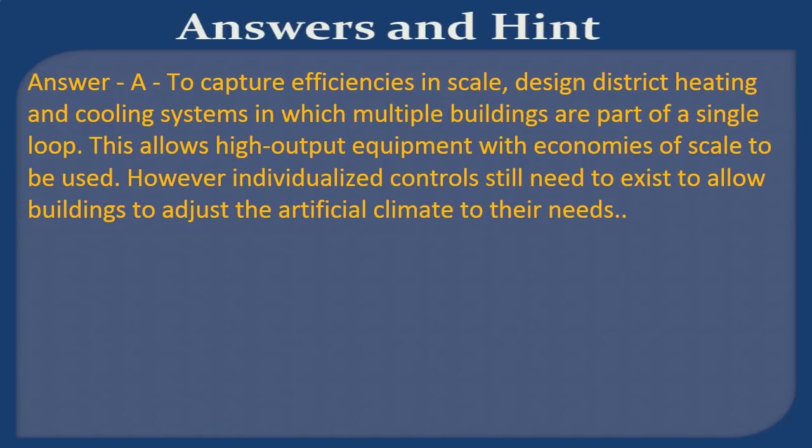Answer A. To capture efficiencies in scale, design district heating and cooling systems in which multiple buildings are part of a single loop. This allows high-output equipment with economies of scale to be used. However, individualized controls still need to exist to allow buildings to adjust the artificial climate to their needs.